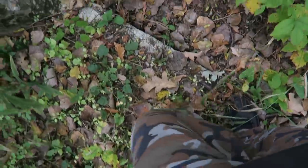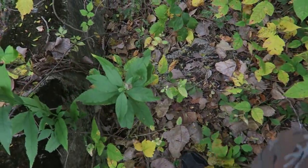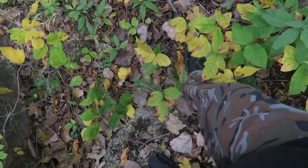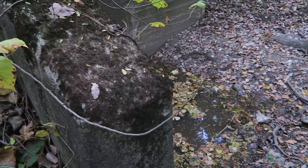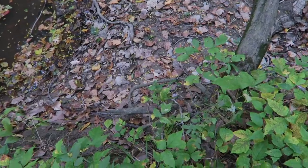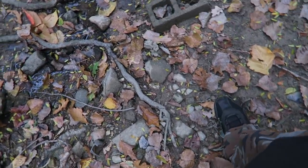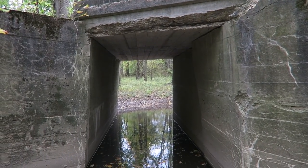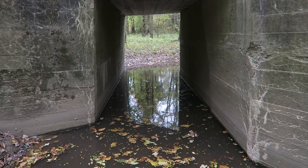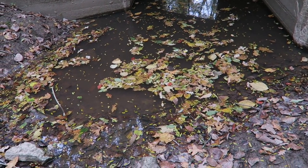Let's actually see if we can see through the underneath of the bridge and into this murky water here. Looks like there's a little piece of land where the water is dried up that we can stand on. Pretty cool looking. Definitely not what I was expecting to find back here.